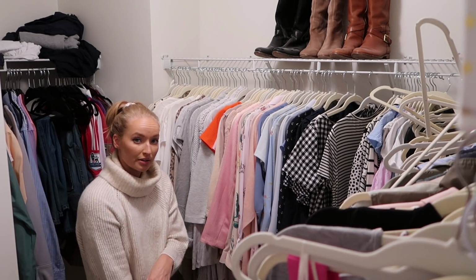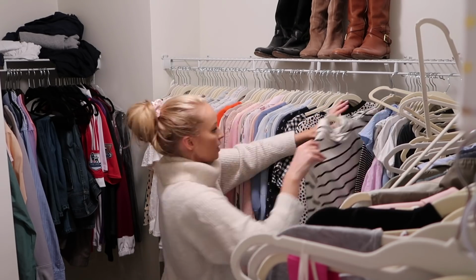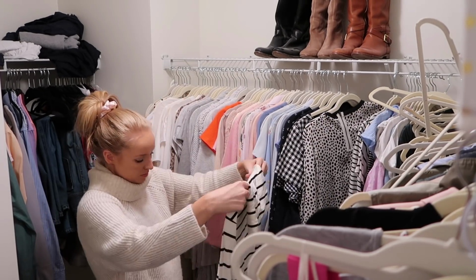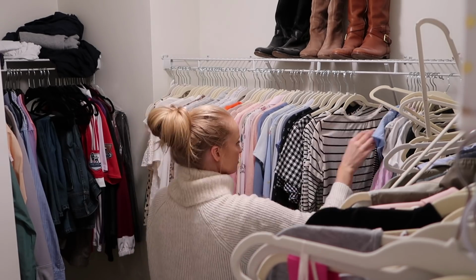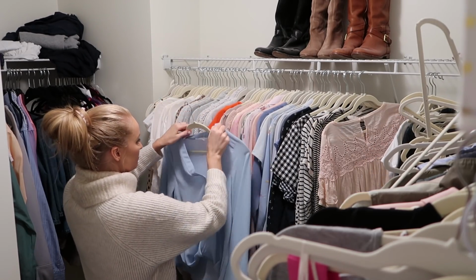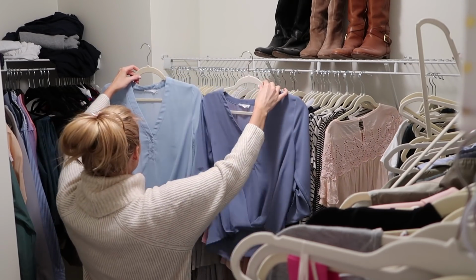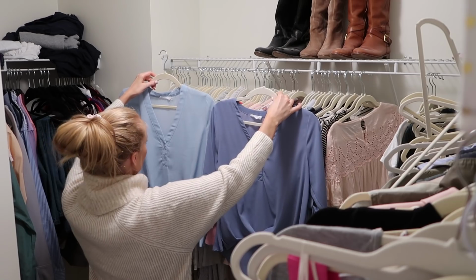Okay, so I have a lot of gingham tops. That one's a little sad to go, but one of them's got to go. Okay, I have 2 of the same tops. So which one are we going to keep?